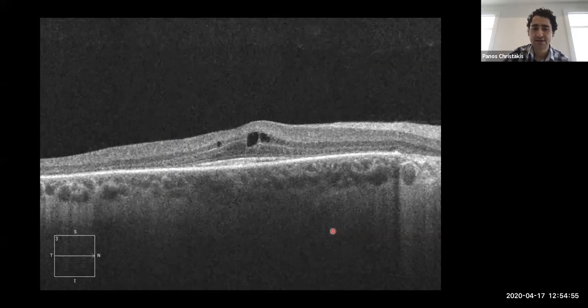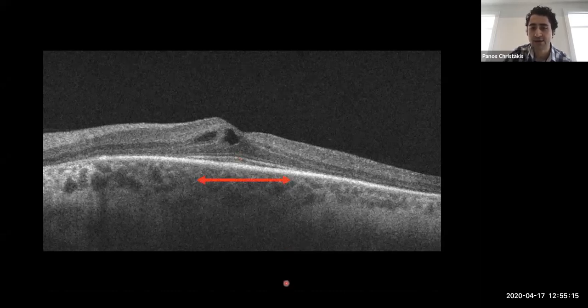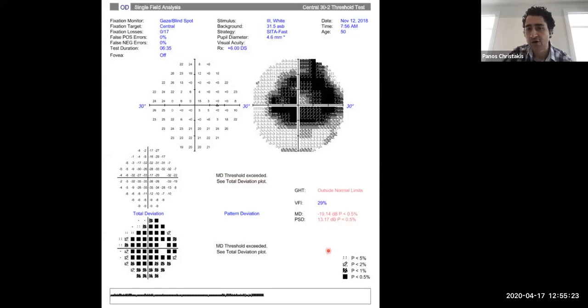His OCT, you can see complete loss of the RPE photoreceptor complex beyond the central area, which again corresponds to that three to four degrees of field that he has remaining. And he also has some cystoid changes overlying. And again, here, some cystoid changes overlying, and complete loss of the photoreceptor ellipsoid zone extending out. The 30-2 shows that he does have some preserved peripheral vision, again emphasizing that hydroxychloroquine toxicity preferentially affects the macula.